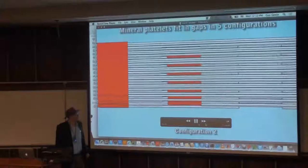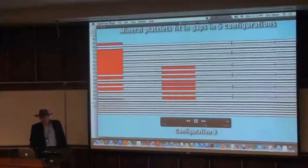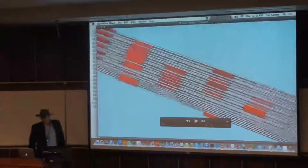And although these certainly aren't rigid rods, they're very floppy molecules, this allows us to actually get an upper bound on how much mineral can fit inside a fibril. And so there's 5 orientations. We're going to fast forward through the rest. There it is.